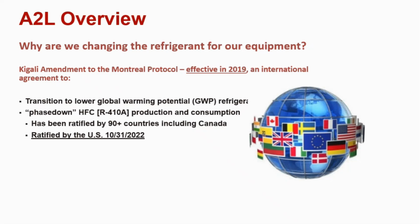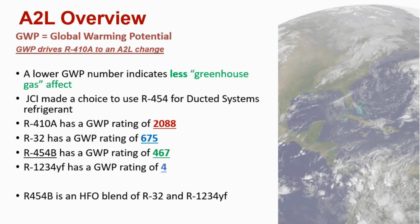So part of this is a phase down of HFCs, which R410A is the big one we're dealing with. So they're going to be phasing that down, not getting rid of it completely, but the production is going to be lowering. So this whole amendment was ratified by over 90 countries, and it was ratified in the United States at the end of last year. There is, however, things that keep changing. You know, this is a government program, so they have the tendency to change things relatively quickly, but they actually did sign a temporary final agreement here just a couple days ago.